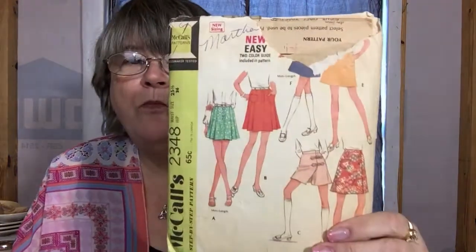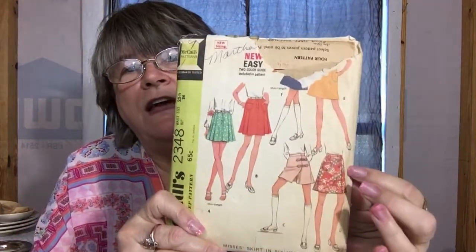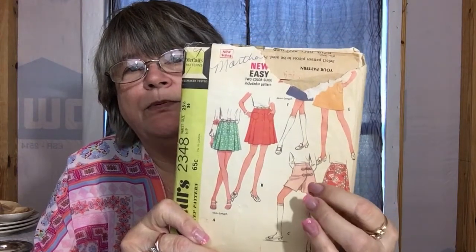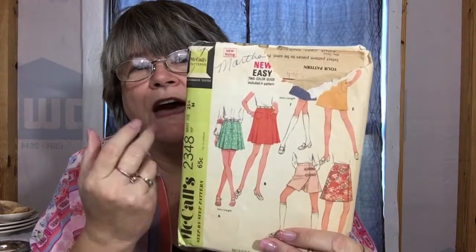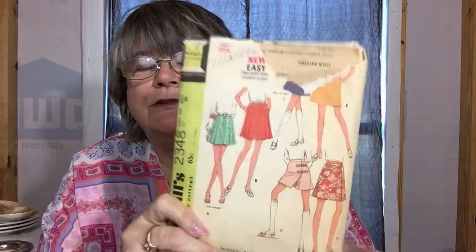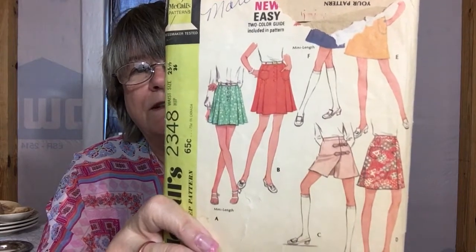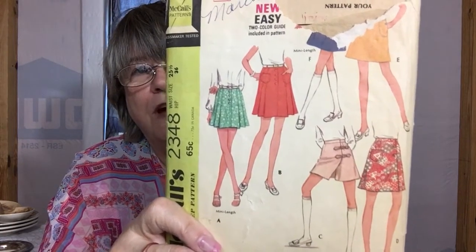You can see they're all basically the same. This is more of an A-line. This one has the pleat. This is more of a gathered skirt. This one is less gathered, but you can just tell, you know, look at those socks, the knee socks. Oh my gosh. Okay, so this is 1970.